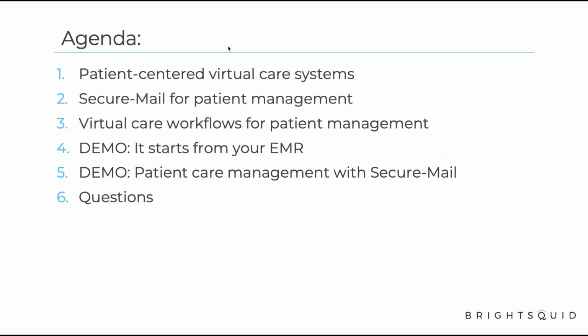We'll do a demonstration. Teo will take over to do a demonstration of what it looks like taking patient information from the patient record directly and sending that out to BrightSquid Secure Mail so that you can have that back and forth communication if need be with a patient, or even just a direct send of certain files like lab requisitions or any test results that you might want the patient to see. And then we'll look at what that looks like going through Secure Mail, how you interact with patients, how you get patients onto the system, and then putting stuff back into the patient record once it comes back. And we will address questions at the end that we have collected in advance.